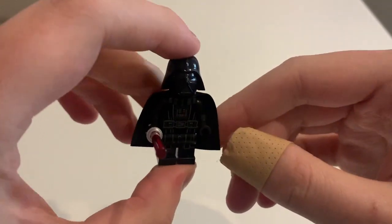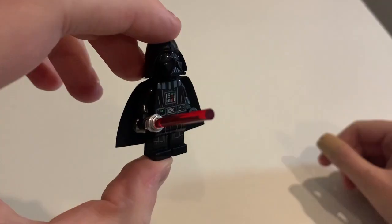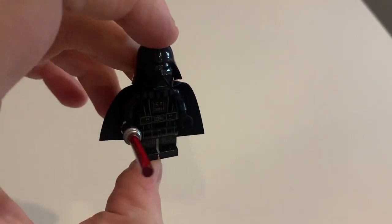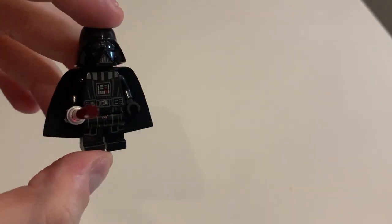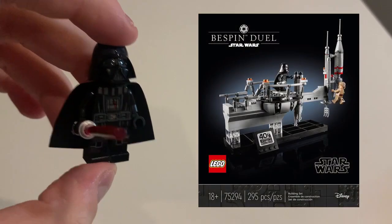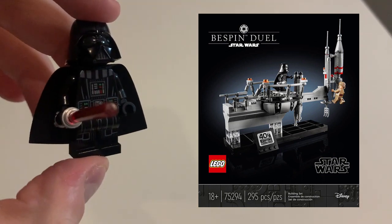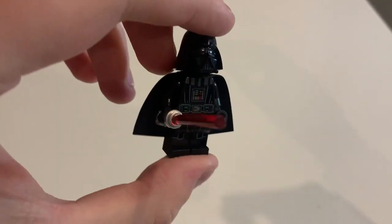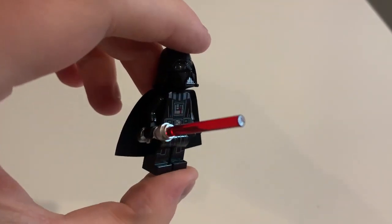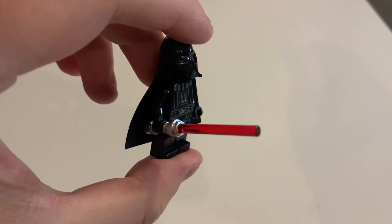And while I am delighted with him, I am disappointed with one thing. Lego Star Wars started to roll out this new thing of Darth Vader coming with printed arms. You could see the printed arms in sets such as the Bespin Duel, which I absolutely love and I'd love to get around to getting. And of course the Death Star fight scene. With those two sets coming with the custom printed arms, we expected that to continue into 2021.